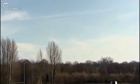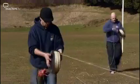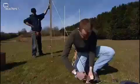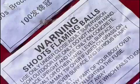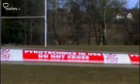Some of the science is tricky to do in the classroom, but with the right advice and safety equipment, anything is possible. Today, with the help of a professional pyrotechnic team, we're going to show you our most explosive firework experiment. But don't try this at home.